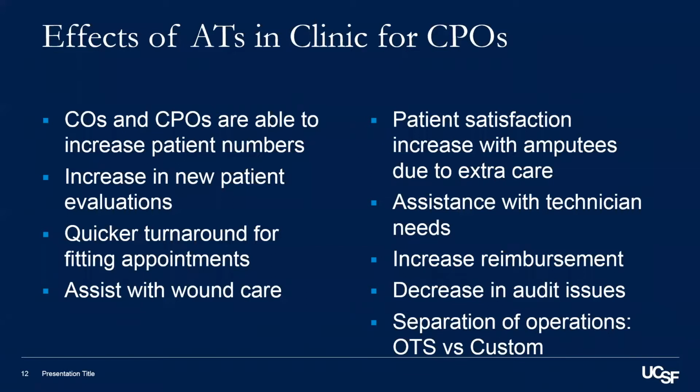One, our CROs and our CPOs are able to increase their patient numbers, which they have over the last 8 years since I've been here and as we've added athletic trainers, because they're not taking the time to see off-the-shelf patients. They can schedule more initial evaluations, follow-ups, fittings, and everything else. Taking that off of their plate has increased their ability to see patients exponentially. It's increased new patient evaluation. That's usually what takes the longest for any clinician.